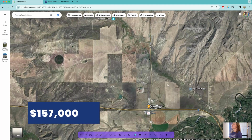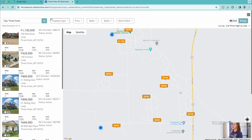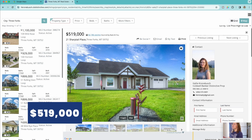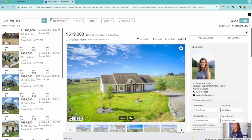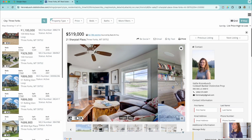So let's take a look at a couple of the listings here and then we'll go drive around there as well. So up in this area, a few of the beautiful listings here. Let's take a look at a lower priced one and then one that's a little bit higher priced. So this one is listed at $519,000. It's a 3-bed, 2-bath built in 2017. That is 1,450 square feet. So as you can see, a larger lot. Look at all that amazing space right here, just outside of Three Forks.